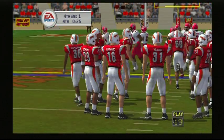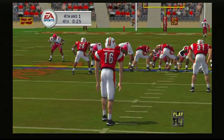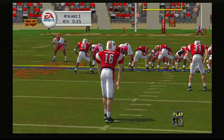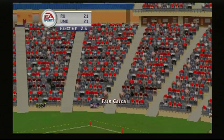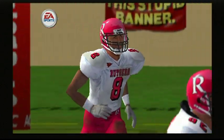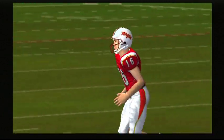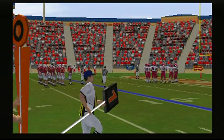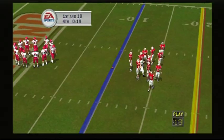Fourth and one coming up. Ball on the 49. It's fourth down, and the punt team lines up. Number 8, back deep to return. Moses signals for a fair catch. He hauls it in at the 10-yard line. They'll take over at the 10.